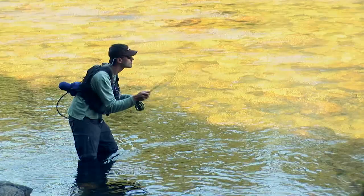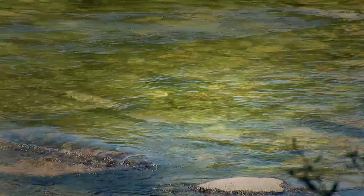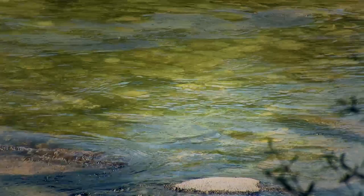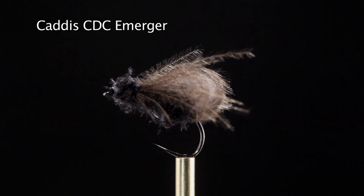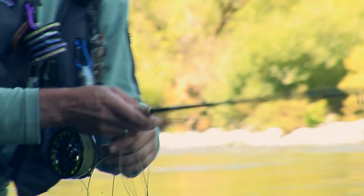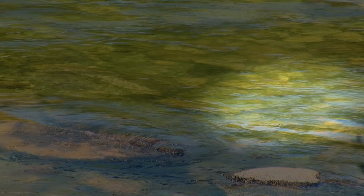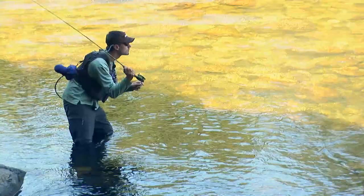The fish is holding quite far out, and it is eating different insects. Morten first attempts with a mayfly emerger. But the fish rises to an insect right next to Morten's imitation. So Morten tries a different fly, a caddis emerger. The trout rose just before Morten's fly passed over it.